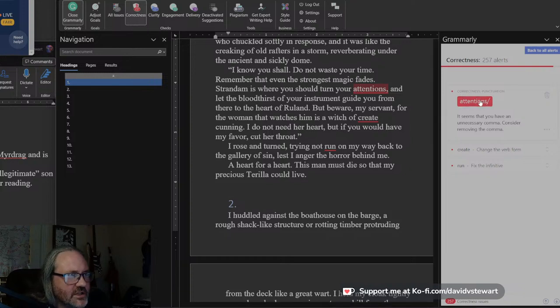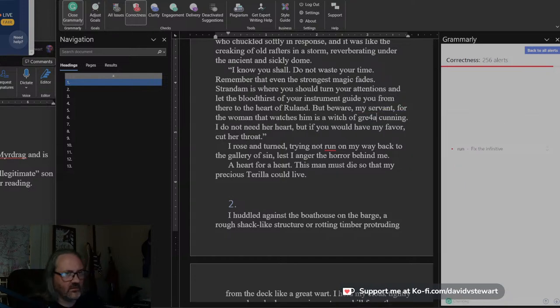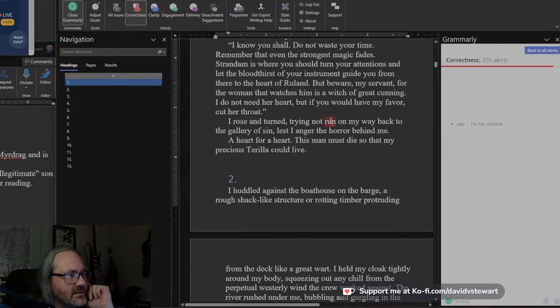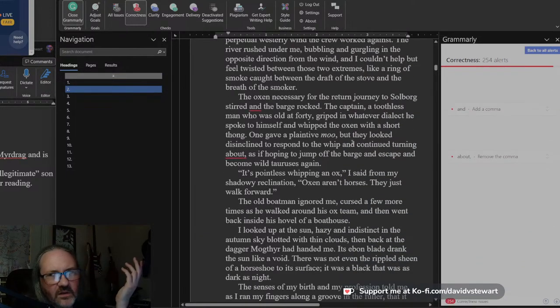Strandom is where you should turn your attentions and let the bloodthirst of your instrument guide you. Again, attentions is correct. I kind of like this to go straight through, no comma. For the woman that watches him is a witch of... We're not create, we want great cunning. See, I found a mistake. So it's going to find some mistakes. I rose in turn, trying not to run. There we go. Very good. So we're finding a couple mistakes here. So it's totally finding typos and stuff like that. It's finding typos.